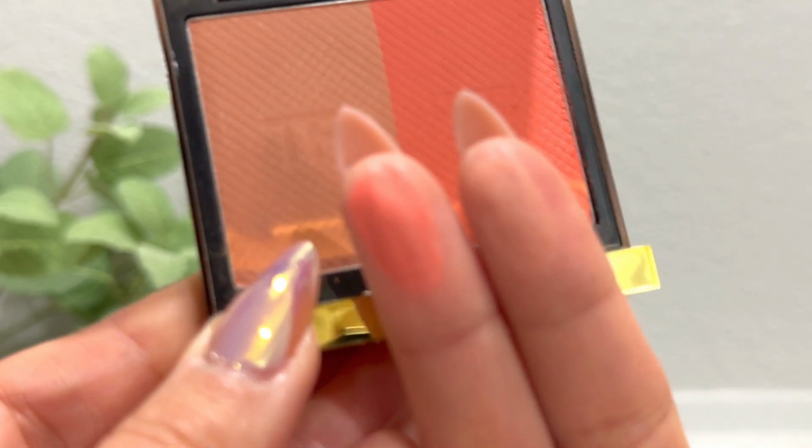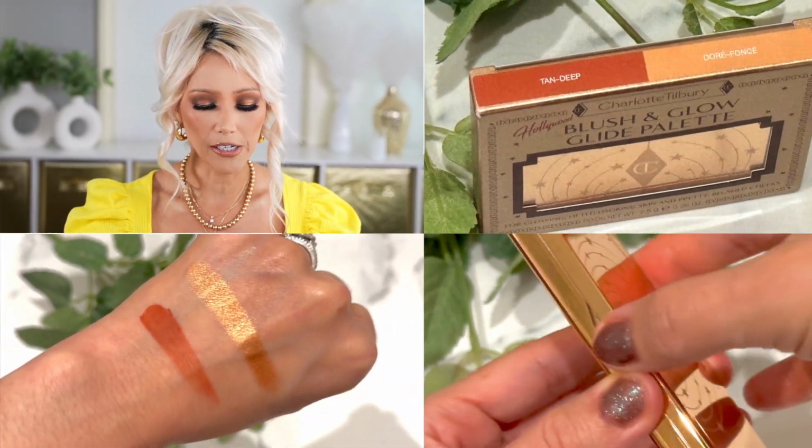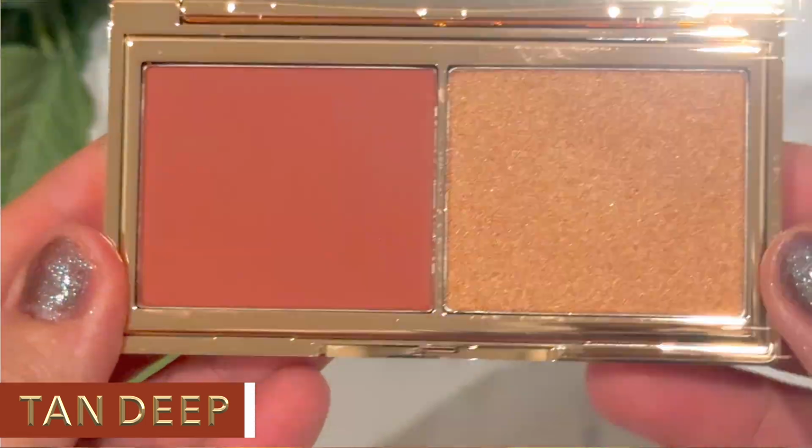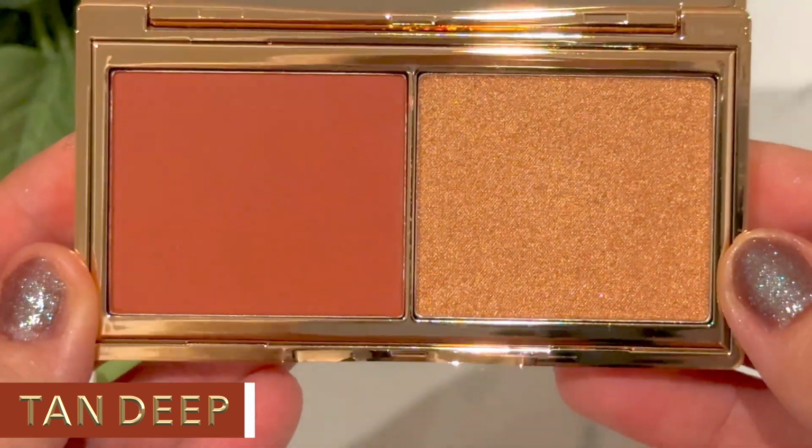And then today I have on the Charlotte Tilbury Tan Deep, and I wanted more of that terracotta type shade, so that's what I have on today.